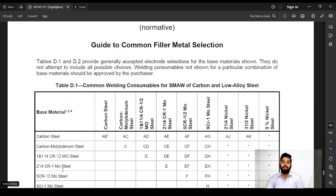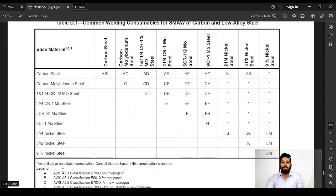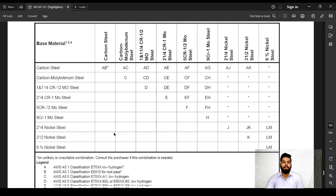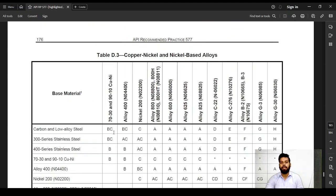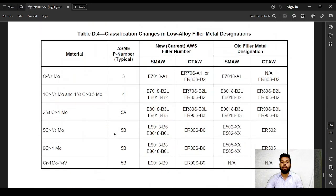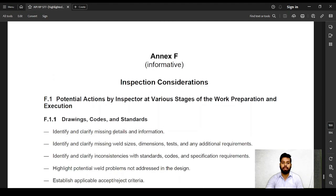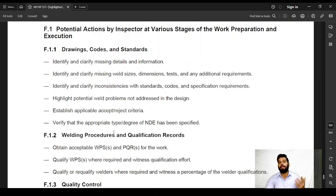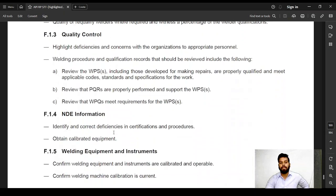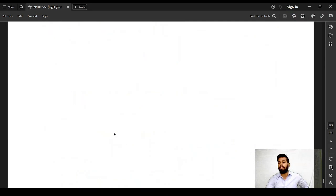Next is a guide to common filler metal selection. Carbon steel, you can use these. Same thing for SMAW, copper and nickel based alloys, low alloy filler metal designations, examples of radiographic reports, inspection considerations. So for inspection, these things are to be inspected by the inspector. Building safety, and that's it for this document.